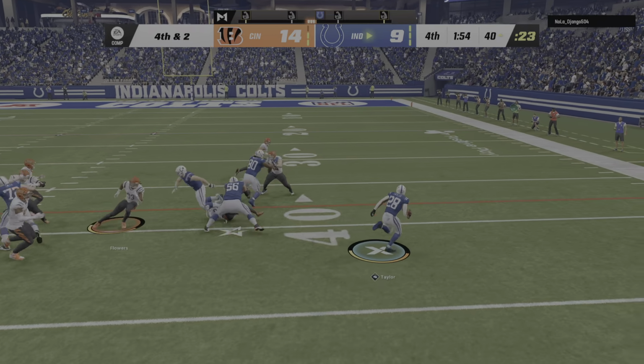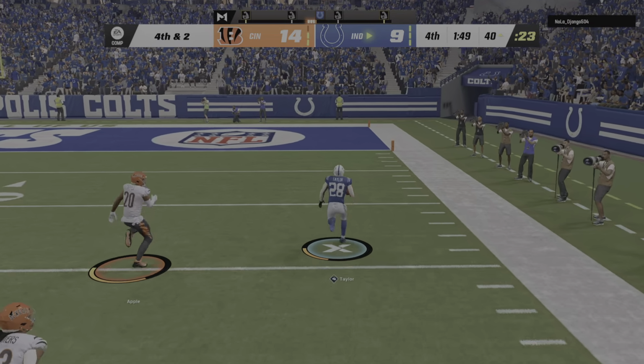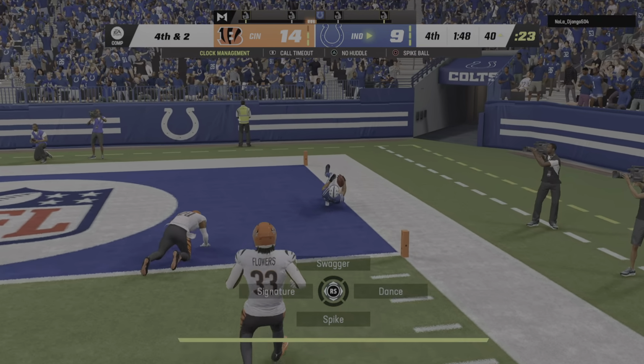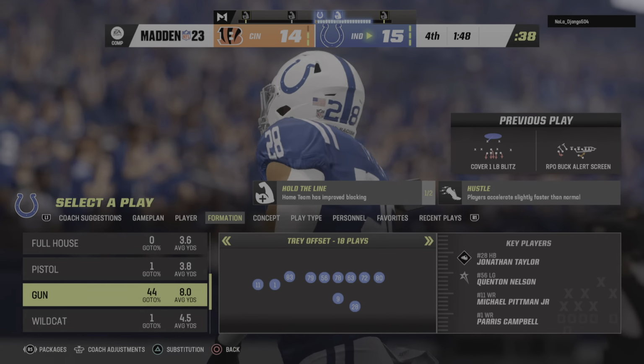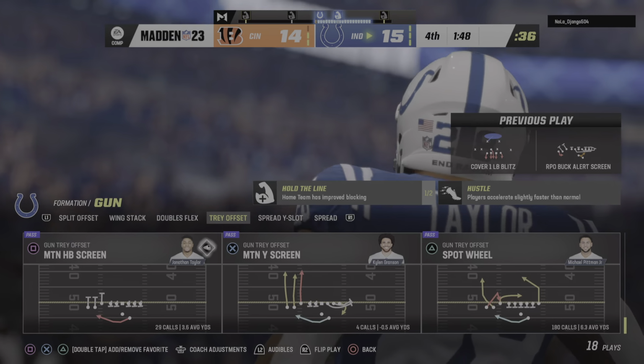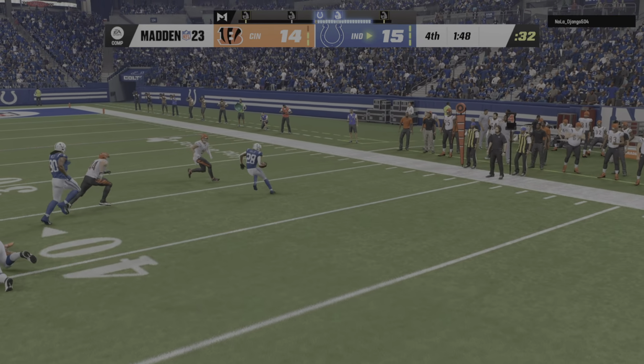They turn to Taylor on 4th. And he sheds a tackle. Now he's got some space. Touchdown, Indianapolis. Jonathan Taylor, 40 yards. And the Colts have moved out in front here in the 4th quarter.